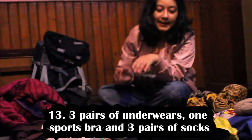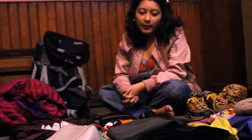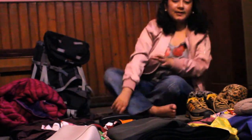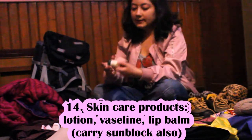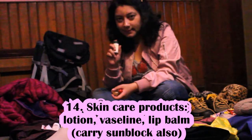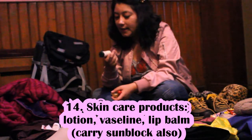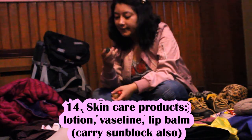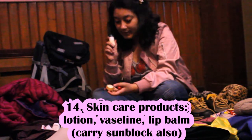These are the things. And also the weather will be quite cold, and my skin gets dry very easily, so I have carried this Vaseline lotion. Actually, it's a Vaseline lotion, but I have put it in this small container. I have recycled it. It's easy to carry, so I have put it in here.